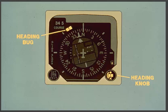Rotating the heading knob positions the heading bug to a desired heading reference. The heading bug is used to command a selected airplane heading when used with the flight director. The captain's heading bug also provides a heading reference for the autopilot.